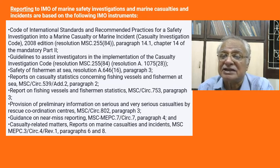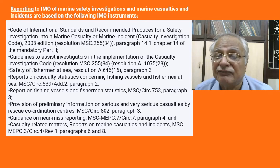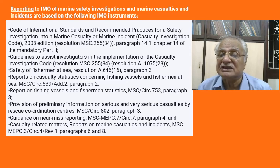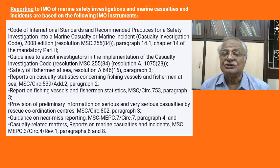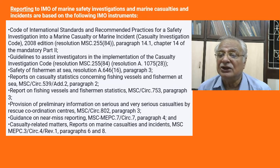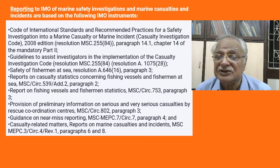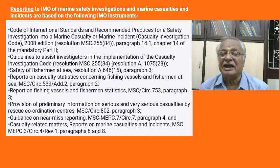Reports on casualty statistics concerning fishing vessels and fishermen at sea, MSC Circular 539/Add.2, paragraph 2. A report on fishing vessels and fishermen statistics, paragraph 3 of MSC Circular 753. So there is a provision of preliminary information on serious and very serious casualties by Rescue Coordination Centers, MSC Circular 802, paragraph 3. The guidance on near miss reporting is MSC-MEPC.7/Circular 7, paragraph 4, and casualty related matters, reports on marine casualties and incidents.